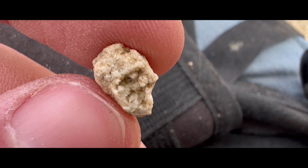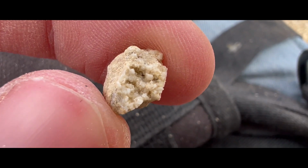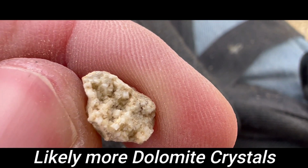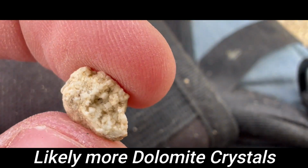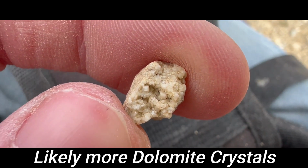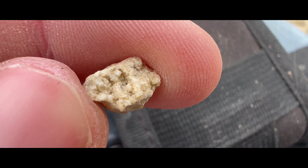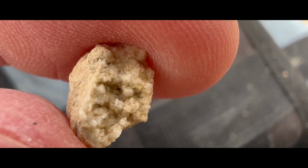Okay, so I wasn't gonna make you guys look for this one because it was super tiny, but we got like a little geode here. Look at those crystals, that's pretty cool. I don't even know how I saw this myself, but I guess it was just shiny enough for me to see it passing by. That is super cool.